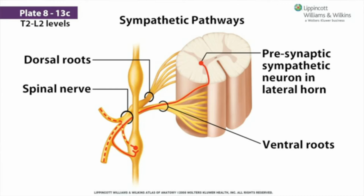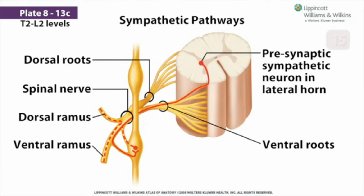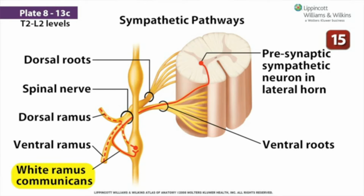When the spinal nerves bifurcate into ventral and dorsal rami, the sympathetic fibers follow the ventral rami, which include the 11 intercostal nerves, peripherally. The sympathetic fibers leave the ventral rami to join the sympathetic trunks by passing through connections called white rami communicans. Singular would be white ramus communicans.